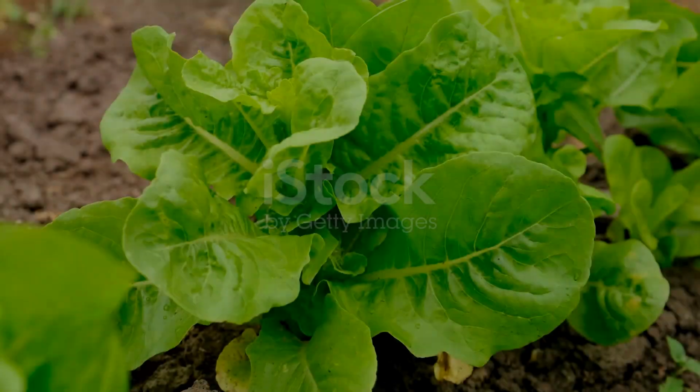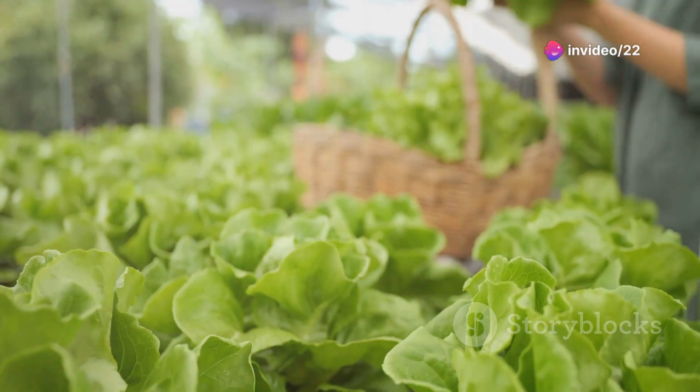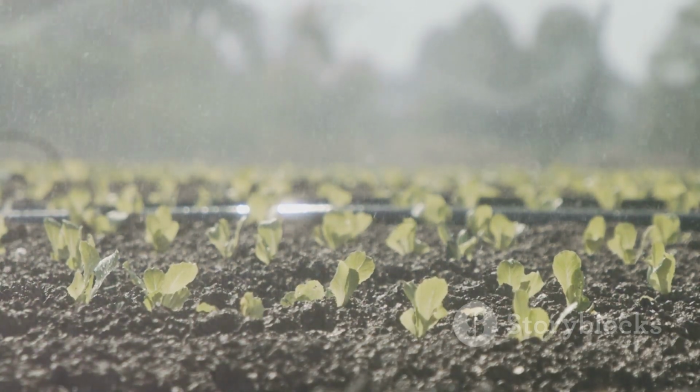Let's get started. First on our list is lettuce. Lettuce is a fast-growing leafy green that thrives in cooler indoor conditions. It's perfect for your salads and sandwiches. To grow lettuce indoors, you'll need a shallow container, quality potting mix, and a sunny spot. Keep the soil moist and you'll have fresh lettuce in no time.